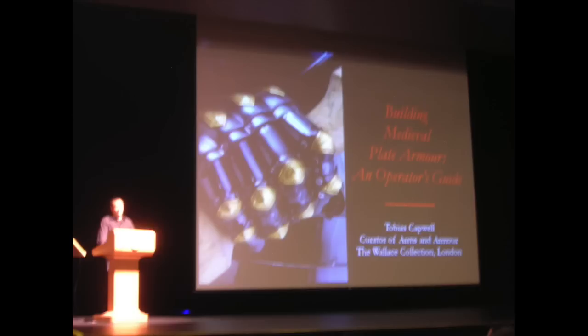So, as a class of artifacts, you can almost treat armor as a personification of the historical process. It's a great way in. And once you start getting your head around the idea of looking at an armor as a work of art, at the same time as it's a piece of technology, you can start treating anything like that. You can start looking at altarpieces like that.